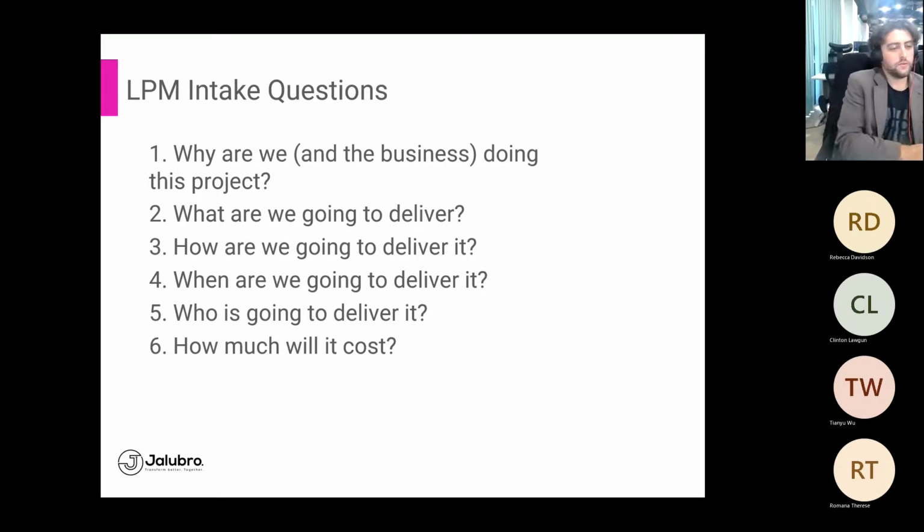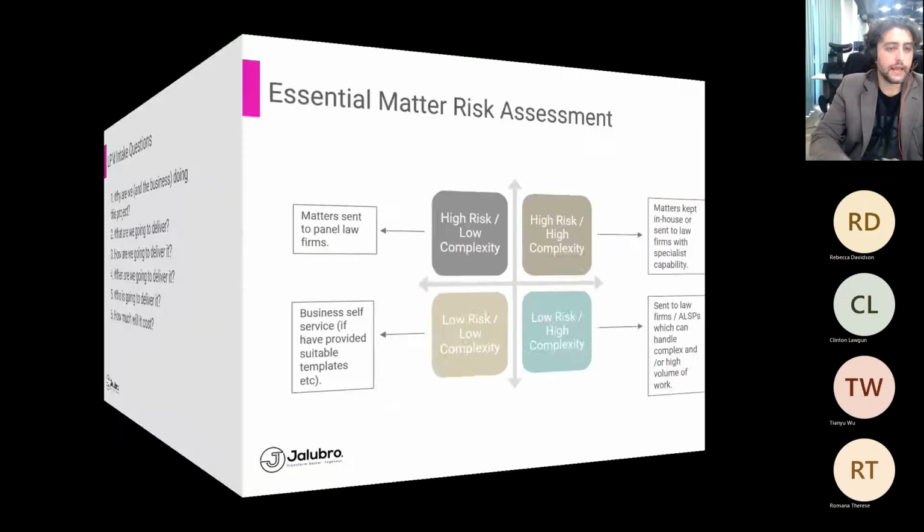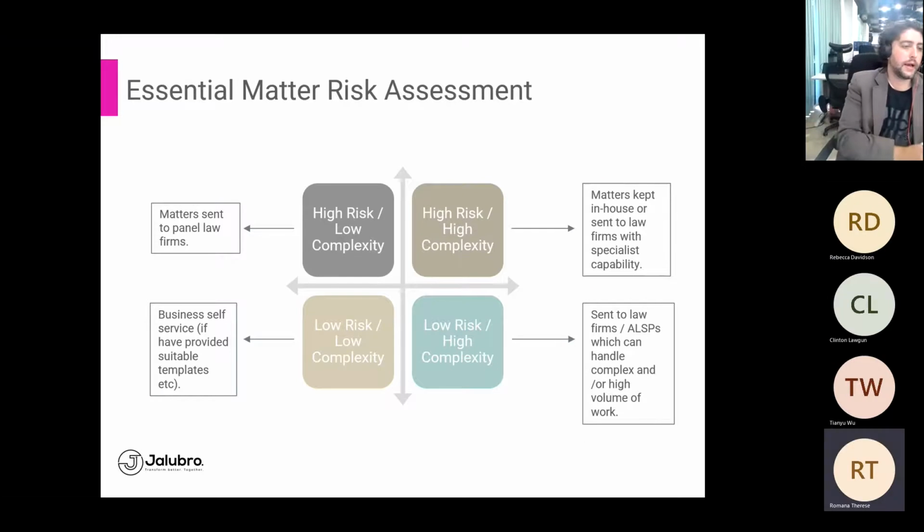But one of the first questions, or one of the best sets of questions to start as you intake, is the six that we have here, and I don't need to read them off to you since you can see the slide. It is a question of, why are we doing the project? Who's delivering it? How much is it going to cost, and how long is it going to take? Now, in answering these questions, there is an assessment as to how you should assign the risk and where you should assign the types of matters.